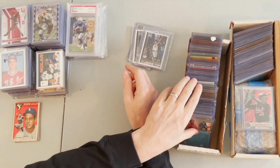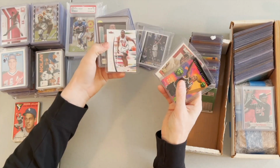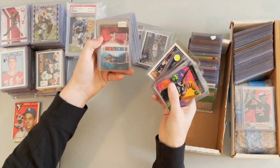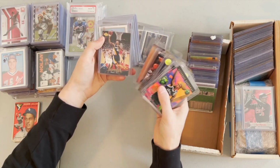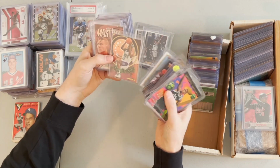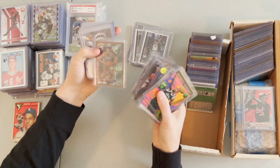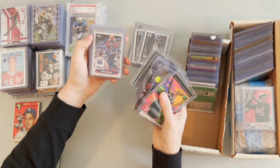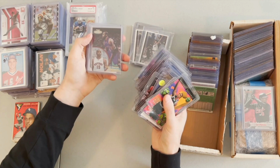Another Marshall Faulk SP rookie. Unfortunately, it's a PSA 8, so not a big money card in an 8. And in the past, I used to say around 10% of people have passed on my offers, and I would ship back their collection. It's actually less than 10%, but I say that as a simple rule of thumb. Frank Thomas rookie. About 10% of people pass on my offers, and I ship it back, and about 90% of people in the past have accepted my offers. And I'm proud of that hit rate.